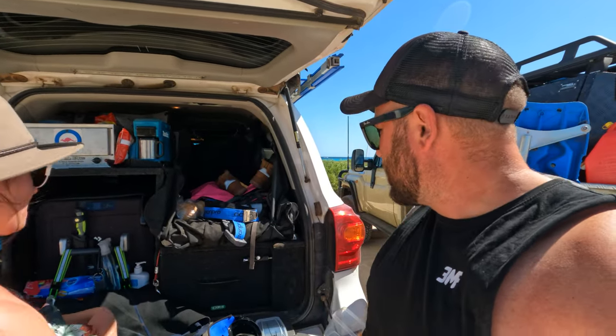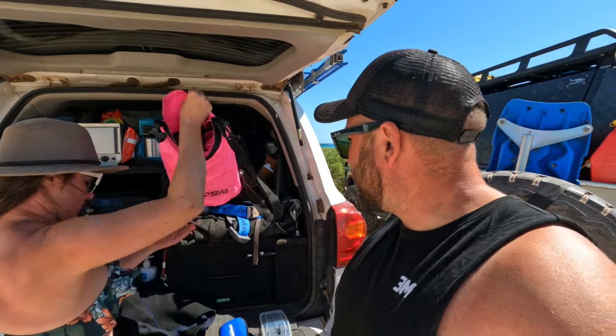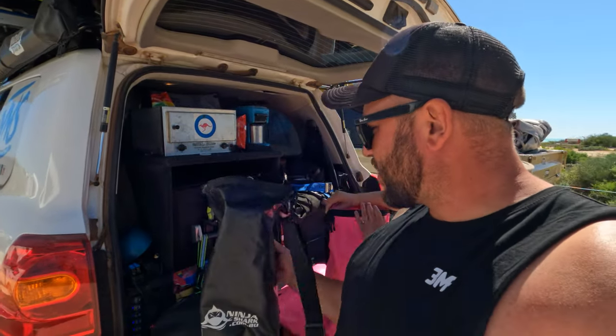Maybe those that are already well known for diving, let me know in the comments below if that's something you do with every set of new goggles. But we've done it for my set and we've done it for the girl's set as well. So what we do, and will continue to use, is the Ninja Shark bags. Waterproof bags are really cool.